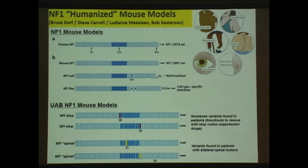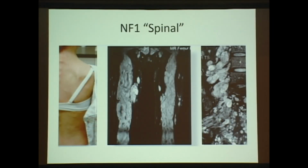Because there have been a couple of animal models that have been used by the field for many years, a conditional knockout model and then a couple of different straight knockout alleles. And as expected, if you make an animal that's homozygous for NF1 deletions, it's embryonic lethal, and that's been true in all species so far that's been studied. And so what we wanted to do was start making patient-specific mutations. And we're really interested in making premature stop mutations, and we're also interested in recapitulating mutations that humans have that are associated with a subclassification of families known as spinal NF.